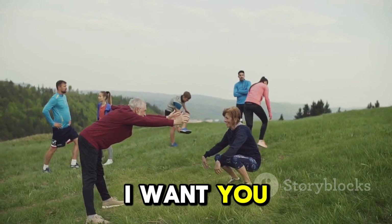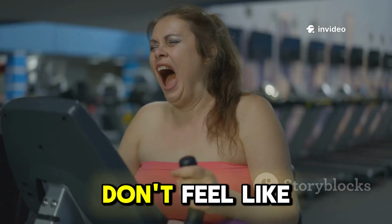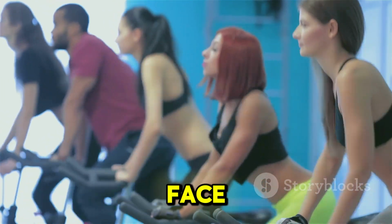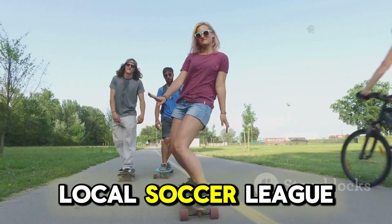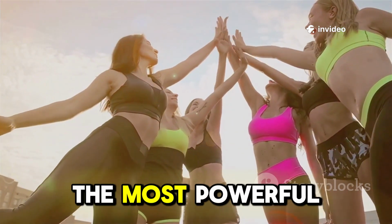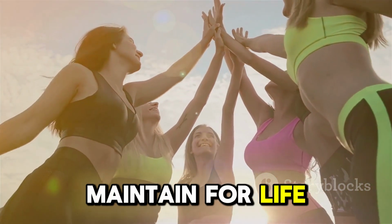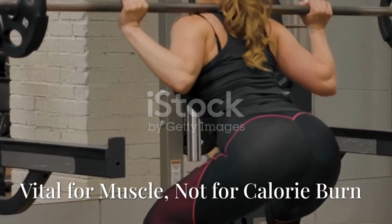So, I want you to expand your definition of what exercise is. Don't feel like you have to be miserable in the gym to get results. Find something that gets you moving and puts a smile on your face. Whether it's longboarding down the boardwalk or joining a local soccer league, integrating enjoyable activities into your routine is one of the most powerful strategies for burning extra calories and achieving a lean physique that you can maintain for life. Because the most effective workout is the one you actually do.